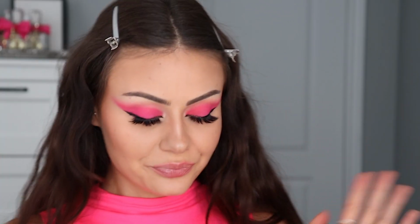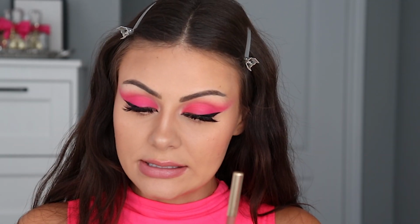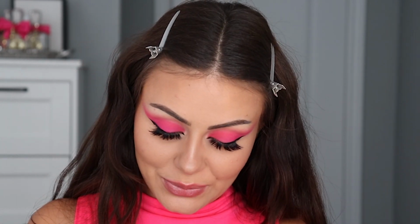I actually decided not to do any mascara either. I want to keep it really light, so let's move on to lips. I picked up two lip liners from MILANI. This one is in the shade Spice and the other is in the shade All Natural. They're pretty similar, so I don't know which one to choose.